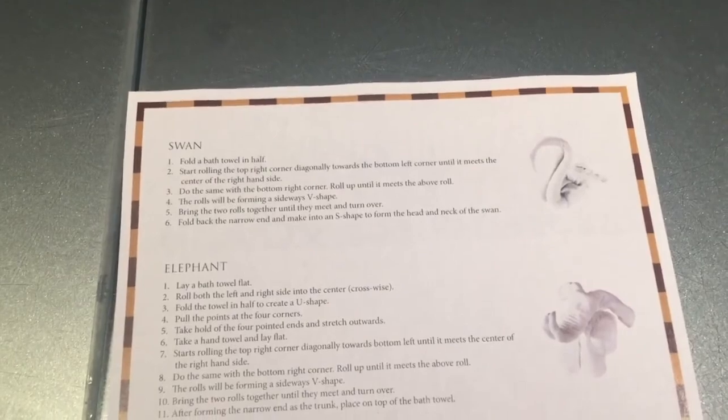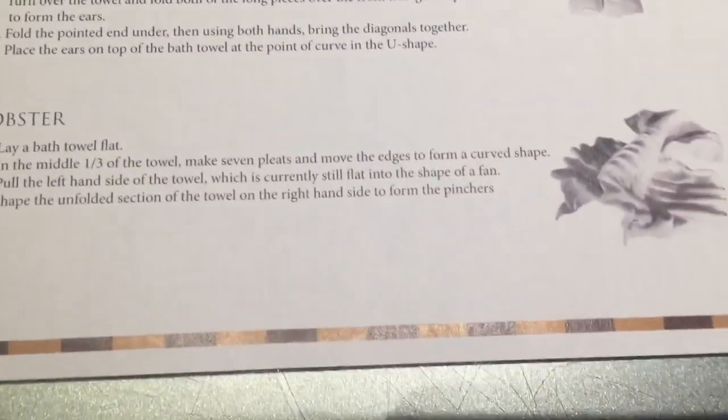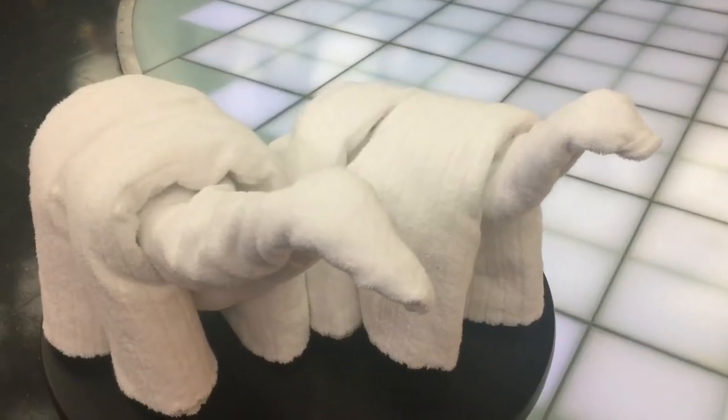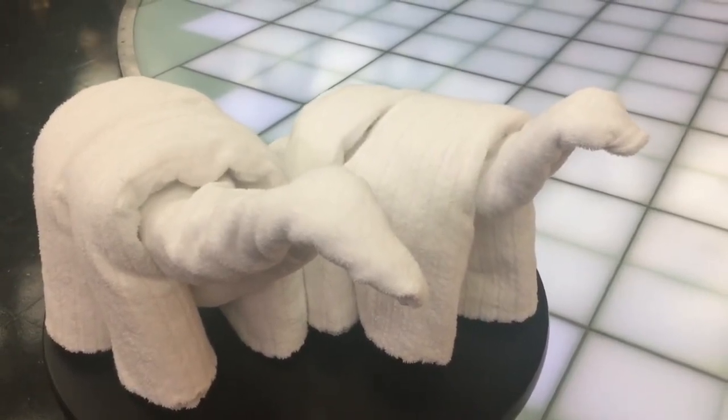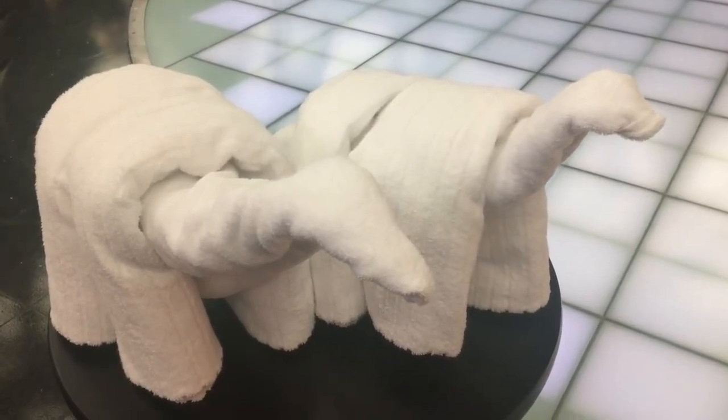There seems to be some time before dinner and there is an activity showing how to fold towels. This will be really interesting and we'll see how it goes. And the first animal here is a dinosaur, and I think I realized I'm not very good at towel folding because mine doesn't seem to look like a dinosaur, but that's alright.